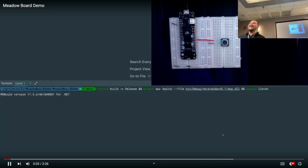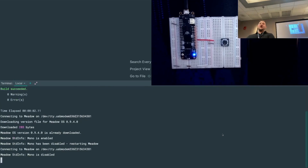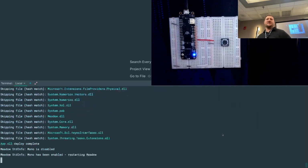While that runs, this does take a few minutes. This is very low-end hardware with low amounts of storage. So even though these are pretty tiny files it's copying over, this whole demo process takes about 2.5 minutes, with a bunch of that being copying. Right here, it's checking which of the various assemblies, the compiled .NET output, it actually needs to copy over to the device, because it only tries to copy what's changed, given how slow everything is.